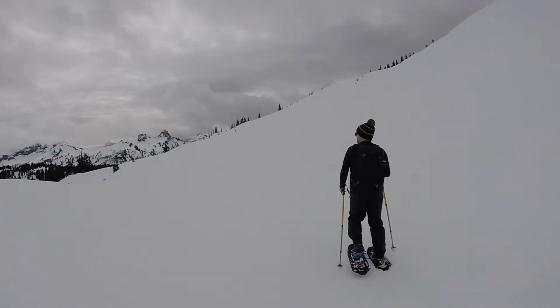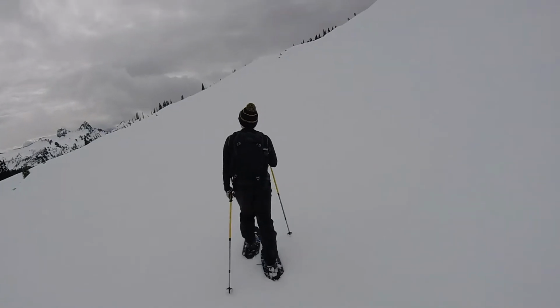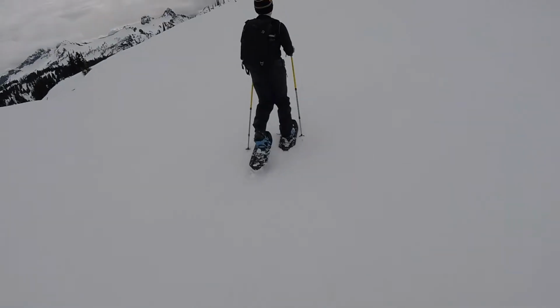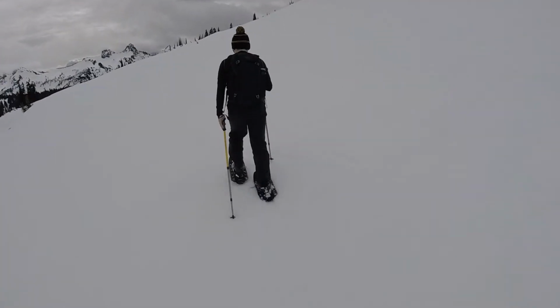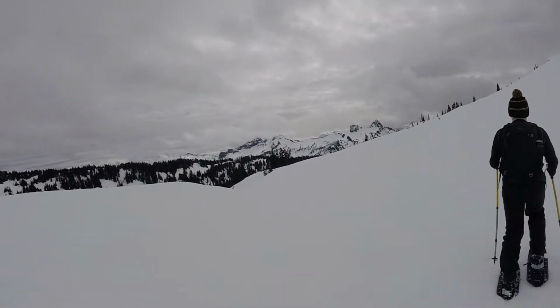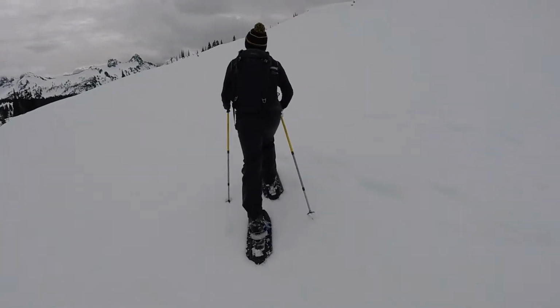And yes, even though it is cloudy out, the sunglasses are very much necessary, YouTube. You will burn your retinas. Yeah, my eyes are still squinting too. You will burn the ever-living crap out of your retinas and go snowblind. If you think you're going to be on snow for a long period of time, doesn't matter what the weather is, bring sunglasses and wear them. Yeah, polarized would be best.